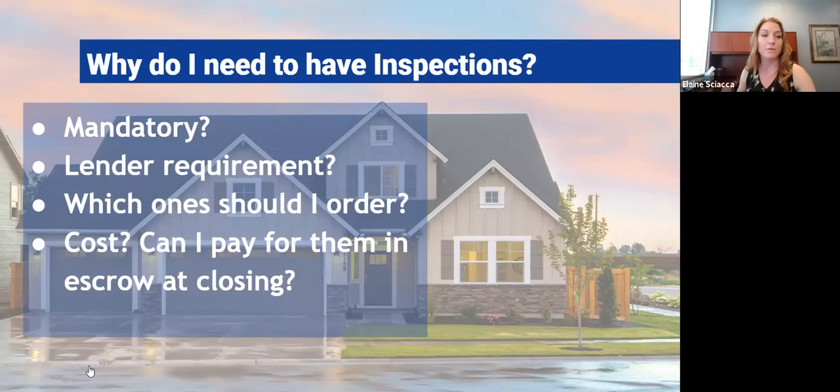Technically, you don't want to opt to pay for your inspections through your escrow, which is a possibility, but you wouldn't want to do that because most inspectors are not going to want their payment to go through escrow, since that means they have to wait until this home has closed and you are now the owner for them to get paid. That puts them at a little bit of a risk. If this deal falls through, then they don't get paid. So most inspectors are going to require that you pay up front.